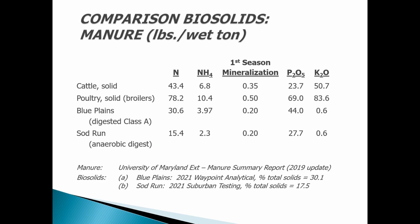Anyway, I just tried to throw some of these numbers up here to show where we fall out with other manures and things. So, Blue Plains, again, here was the 30% N. This is on wet weight again. This is wet coming out to the field. Every wet ton has this.